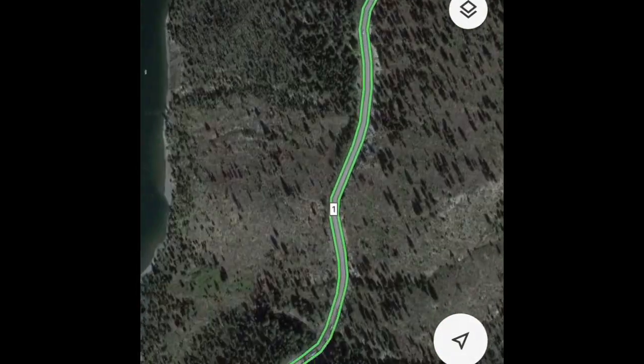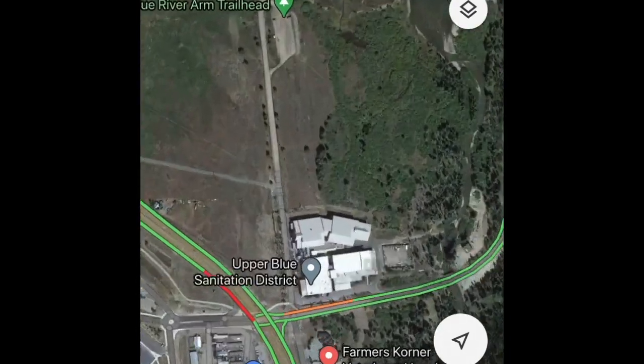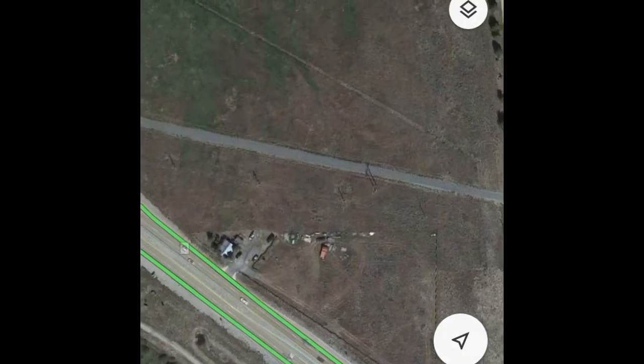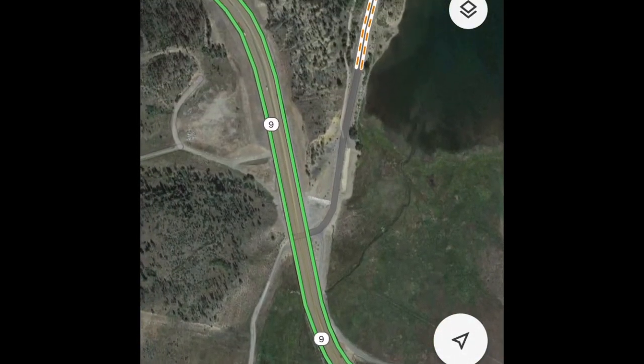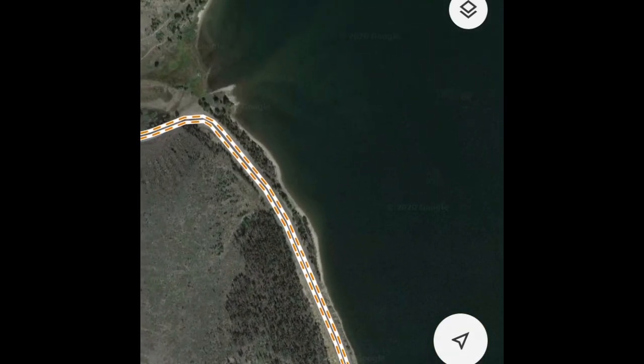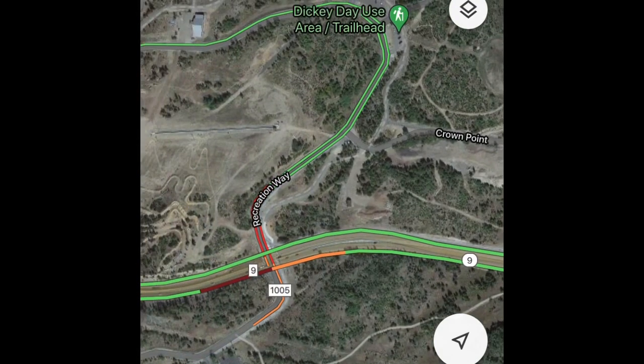And then this part is the only part that is not so good, and this is why I recommend going clockwise, because you're going down this fairly busy road. Fortunately, there's a sign saying watch for cyclists. And then on the way back to Frisco, you're going along the Breckenridge-Frisco path or trail, which is quite lovely, and I described that in another video.